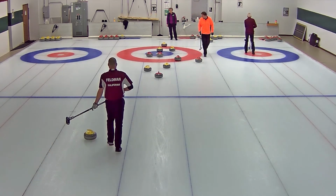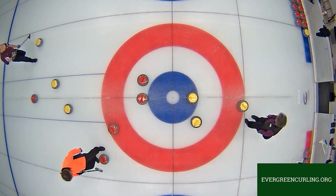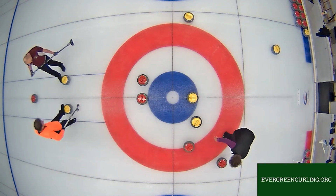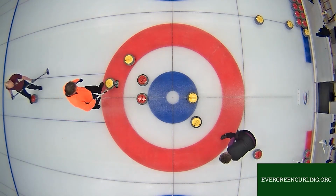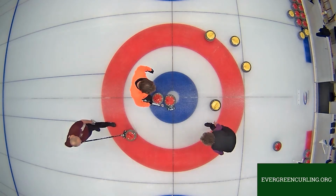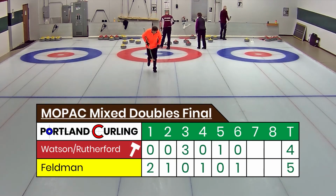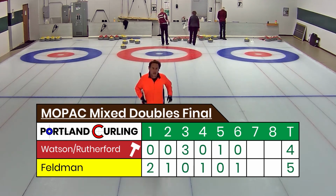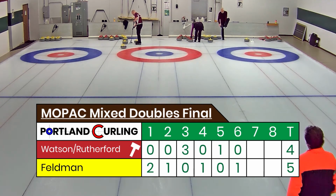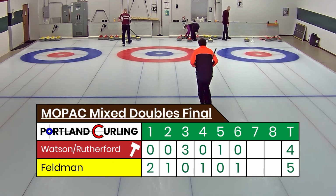Absolutely. So as you can see, that's an out-turn, or as the Canadians would call it, an out-turn. That completely missed the house. Well, that was intentional, though. Yes, absolutely. That was a purposeful miss. So, yellow scores 1. And at the end of 6, we have Watson and Rutherford 4, Team Feldman 5.